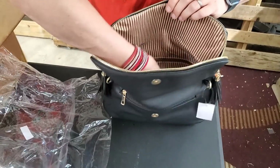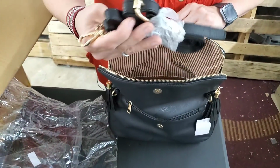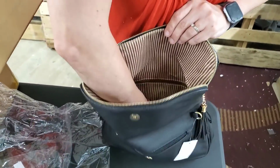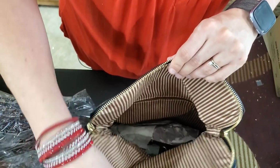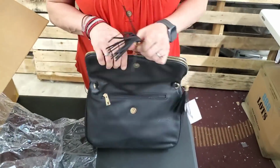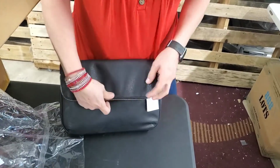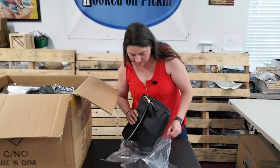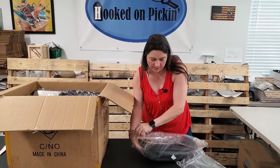And it does come with an extra strap. And there's a bunch of pockets in here, a zipper pocket, and then just some extra padding in there. So this one's really nice because once you get it all closed up, it really doesn't look this large. So that's kind of a nice size purse there.